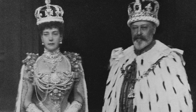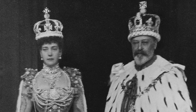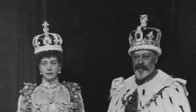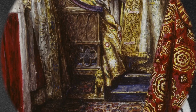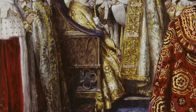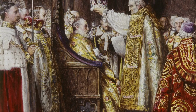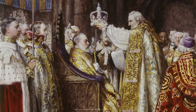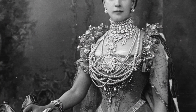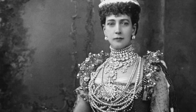Instead, the lighter imperial state crown made for Queen Victoria in 1838 was chosen. This crown, adorned with over 3,000 gems, including diamonds, sapphires, emeralds and pearls, was altered for Edward's use. The imperial state crown is a striking piece, with its most prominent feature being the Black Prince's ruby, a large spinel set in the front cross. This was the crown that Temple inadvertently placed backwards on Edward's head during the crowning moment.